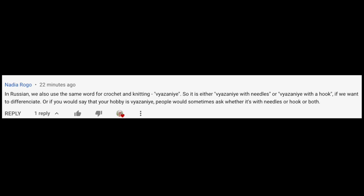We also heard from Nadia Rogo. In Russian, we also use the same word for crochet and knitting. And so again, this is a language where you differentiate by saying with needles or with a hook, if we want to differentiate. Or if you would say that your hobby is vianzanie, people would sometimes ask whether it is with needles or hook or both.